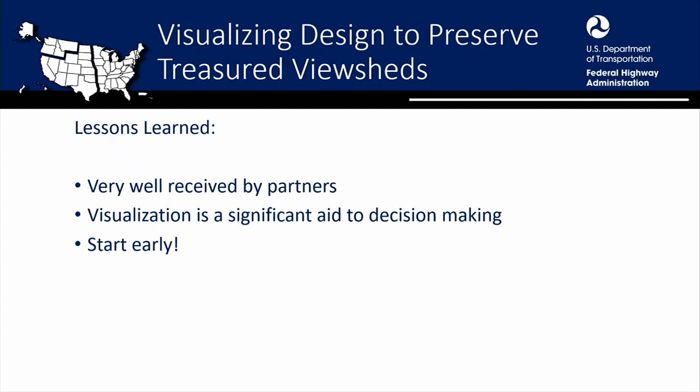So, this was very well received by our partners in the park. We do work with some engineers in the Park Service, but a lot of the people that we work with on these projects are scientists, or they have other backgrounds. So I look at plans every day. I can usually envision what something's going to look like by looking at plans, but not everybody can do that, and we don't expect everybody to do that.